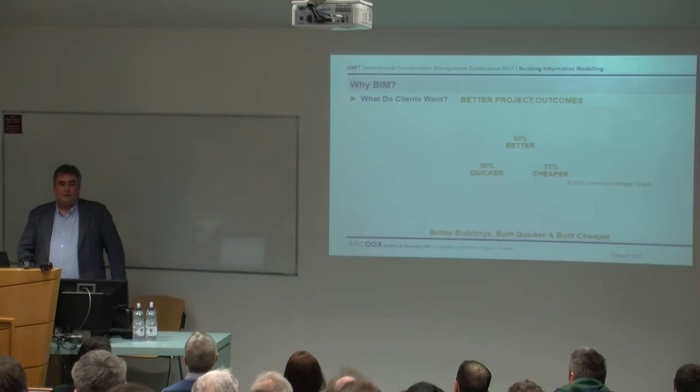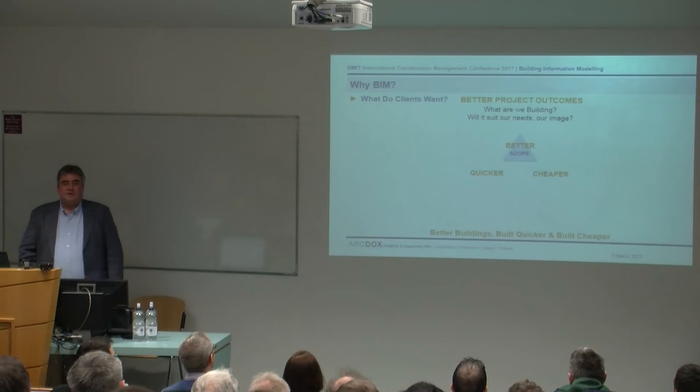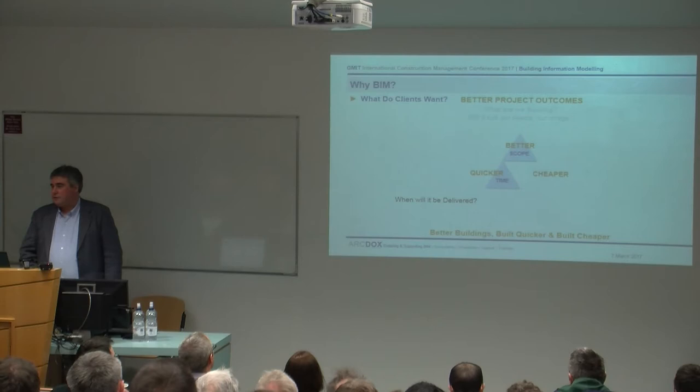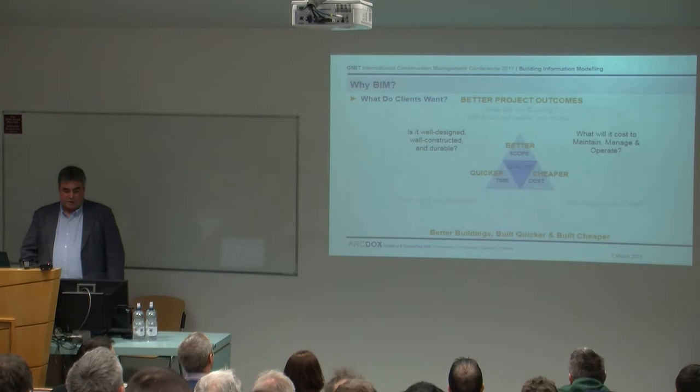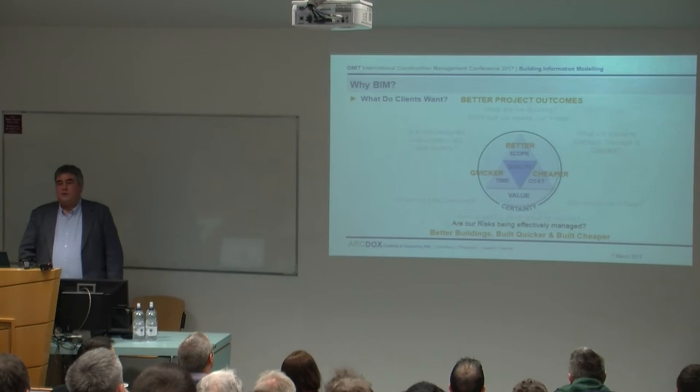From a client's point of view, they want to understand what it is they're getting. What's the scope of the building? They want to understand when they're going to get it. How long is it going to take to build? What's it going to cost? They're interested in the quality. Is it going to be durable? How long is it going to last? What will it cost to maintain and operate? They're really interested in value for money. And more importantly, they're interested in certainty.